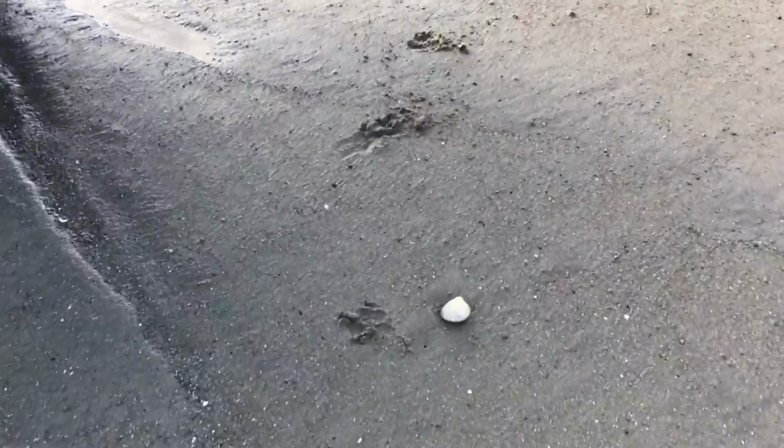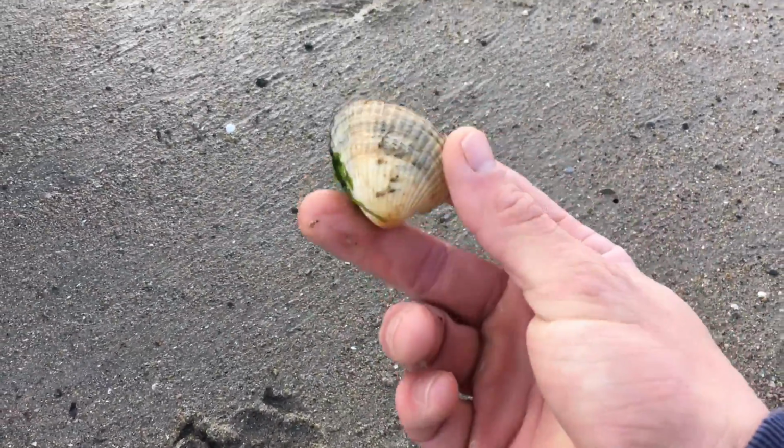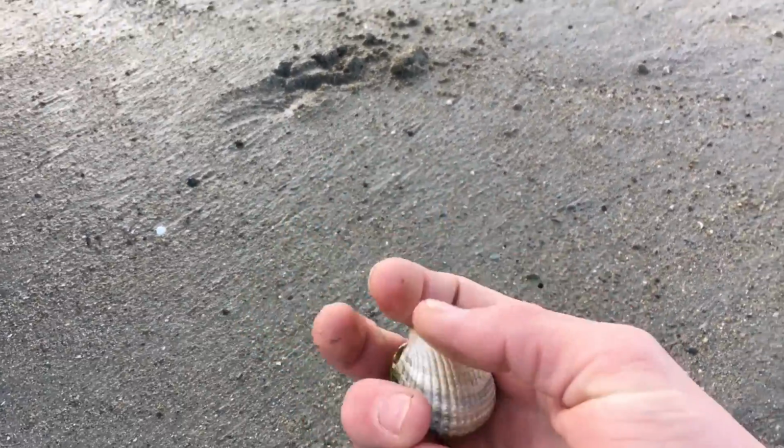The size of that for a cockle. What an absolute whopper that one is. Great eating these with garlic butter. We've got a few different ingredients tonight to cook, so we want a nice feed for me and Sam.